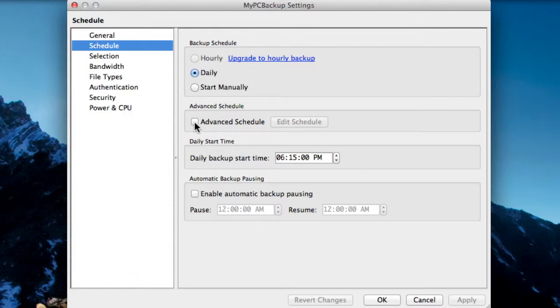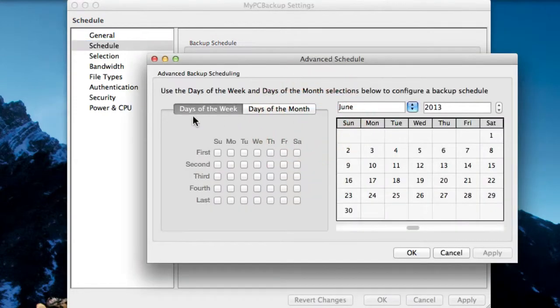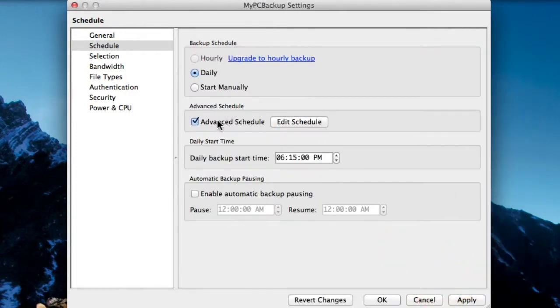This is one of the areas where MyPC Backup shines, which is the advanced schedule. Here you can set days of the week, days of the month, all kinds of crazy options. We're not going with the advanced schedule. We're just going to do it once a day. We want our backups to start at 6:15 at night, once the workday is done, and then we generally will enable the pausing, so we can set this to 6 a.m.